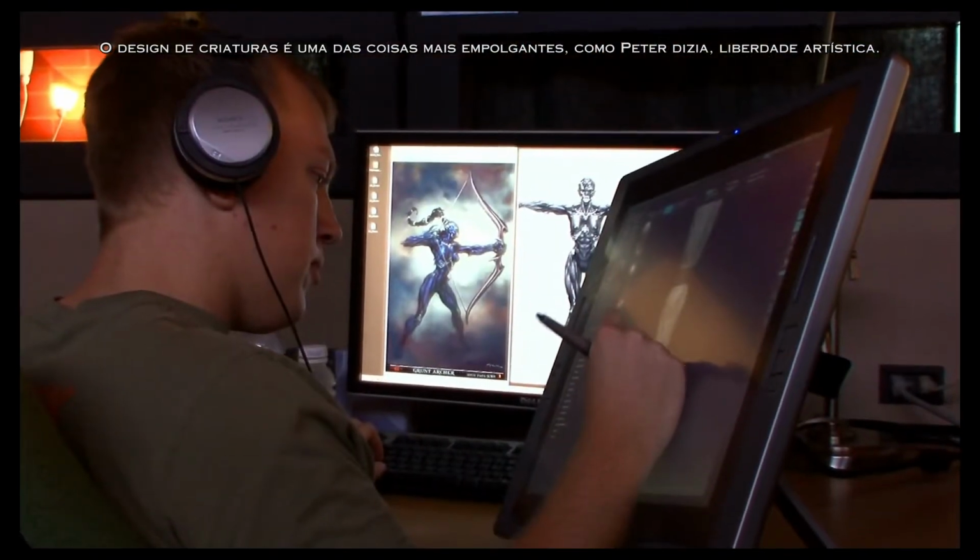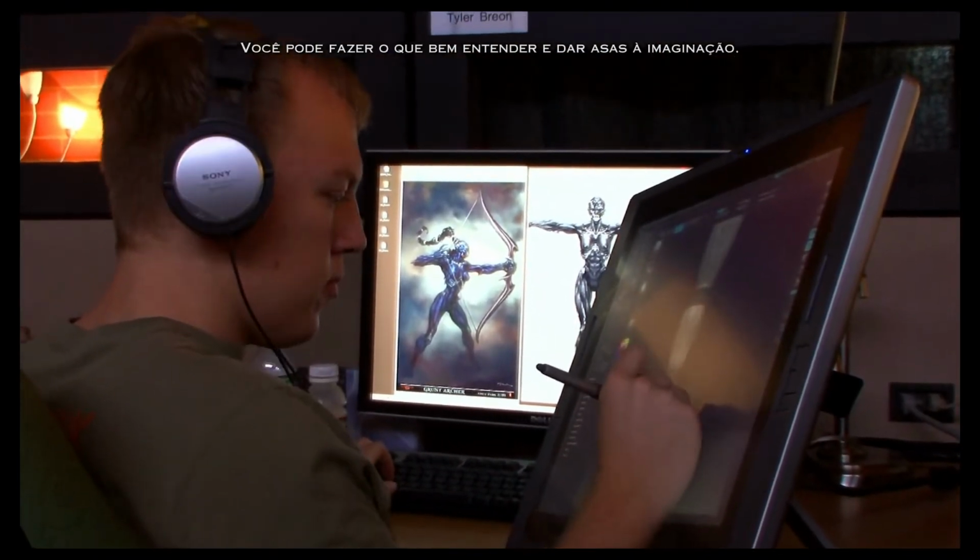Creature design is kind of the most exciting thing. Like Peter was saying, artistic freedom, and you can do kind of whatever you want and you push things. I mean, that's what the great masters did, so it's just exciting to work on that kind of thing.